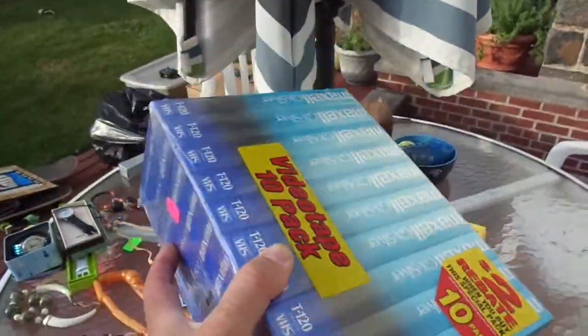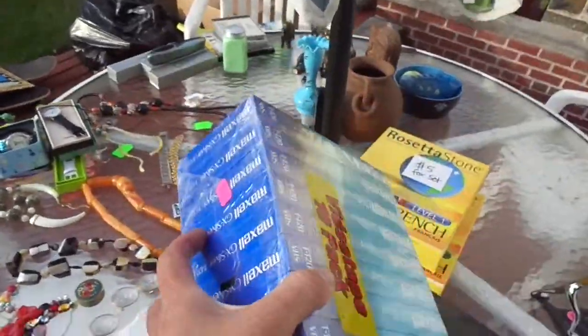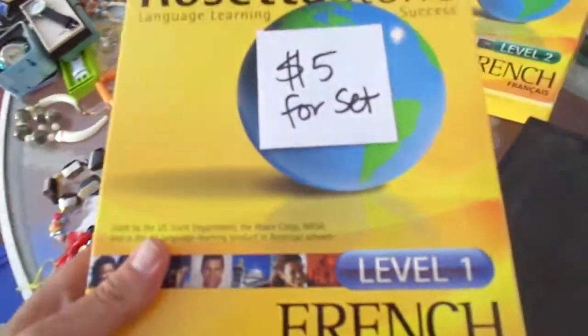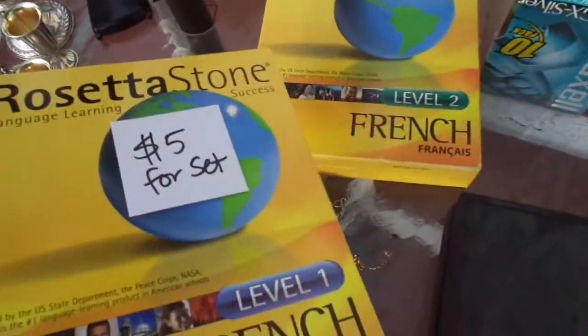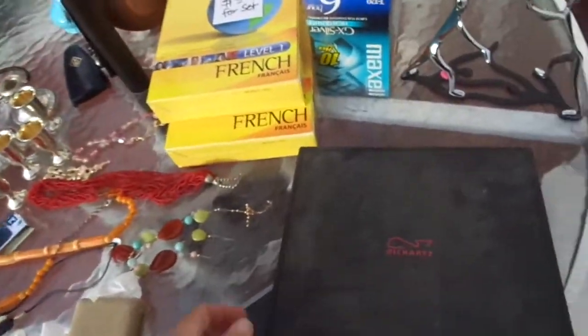But then he had this. It's like a whole set of 10 videotape 10-pack. You would probably get like 30, 40, 50. I don't really know. It was $1. You know, I'm just going to give it to you, buddy. Rosetta Stone, $5 for the set. And it's level 1 and level 2. My wife says maybe they're worth 60 or more.